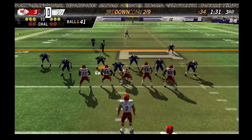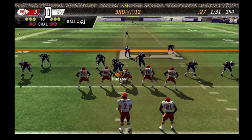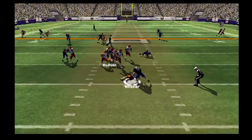They ain't got nothing. Hey, watch the screen. Wheeler out of the gun. Let's go now. Here we go. Watch out. Under pressure.